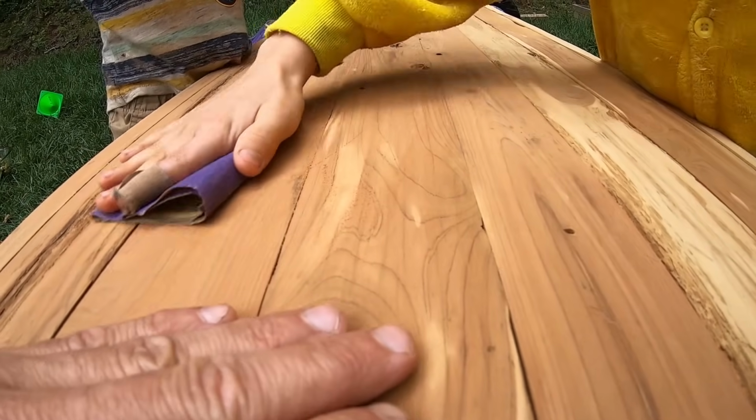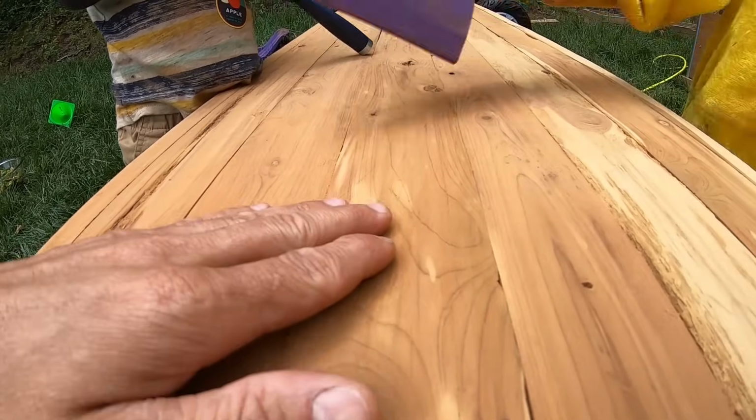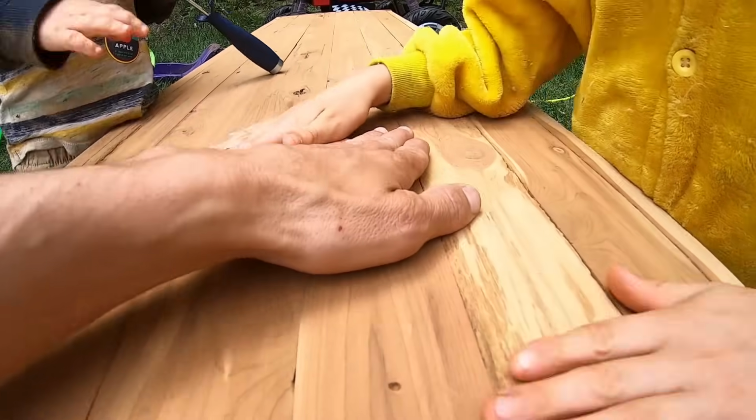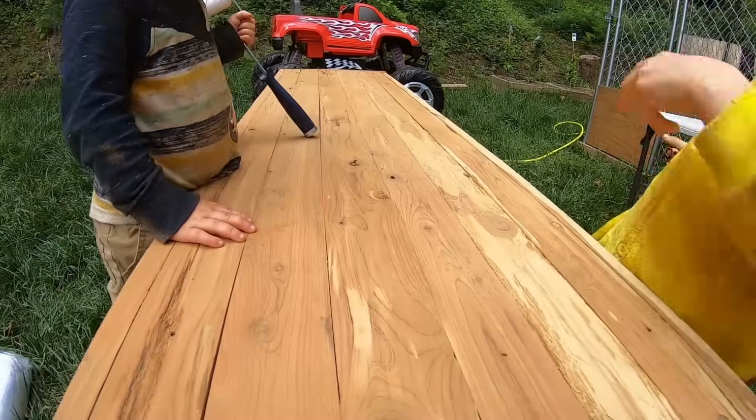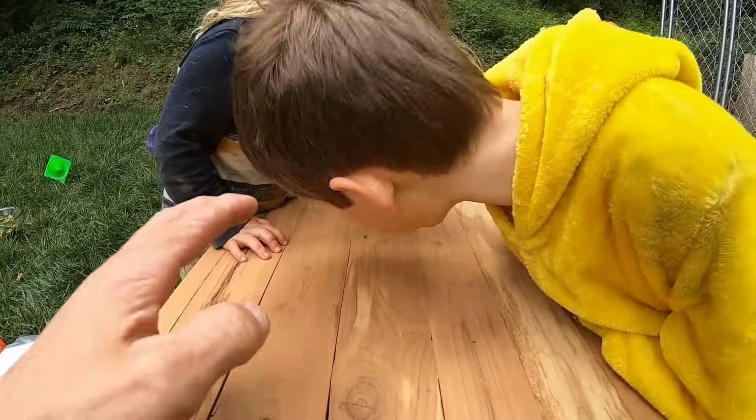All right, that's good. I think that's about good. You can stop now. Now feel this, is it really smooth? Oh, isn't that smooth? Oh, do that again. Whoa, that's a great idea.